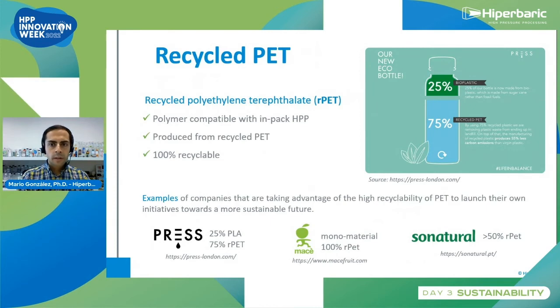A different alternative, just to increase sustainability of the process, is to use recycled PET. PET is very easy to recycle, so this makes PET a good solution for bottles, for instance for juice production, because it is very easy to recycle and use many different times.